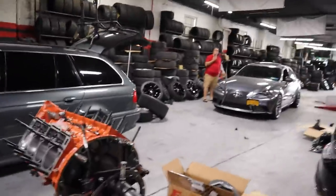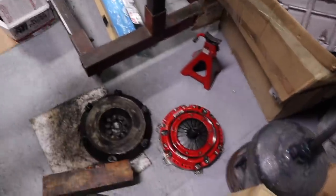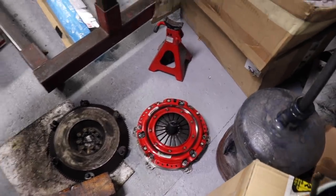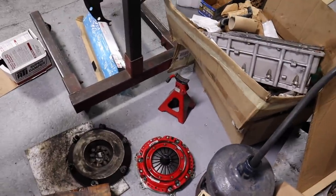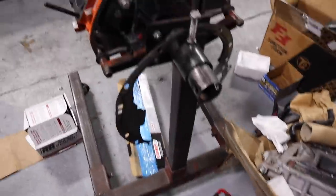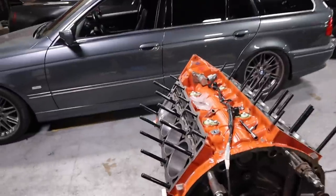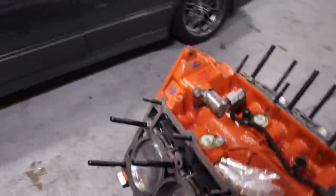Okay. All right, guys, but here, look. Oh, by the way, that's the McLeod clutch. That's my RXT 1200. We're going to take it apart and make sure that the clutch is 100% A1, obviously. But the new motor is here, and it's looking great. It is looking great, man.